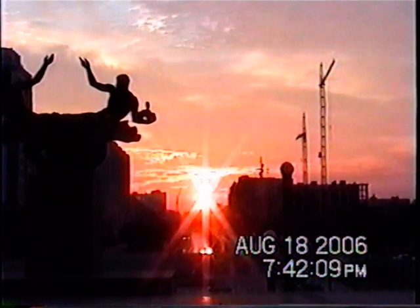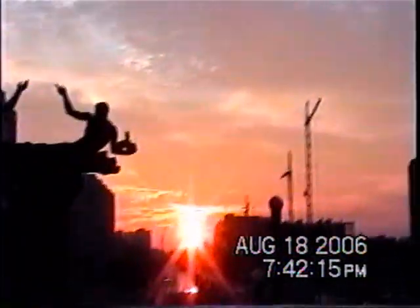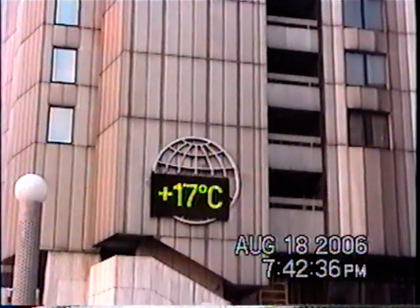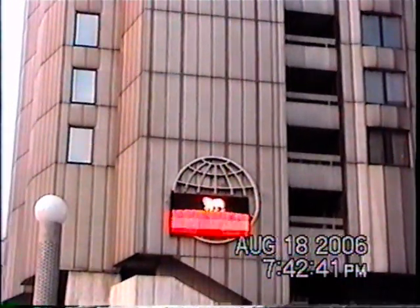About 7 o'clock a.m. in Russia, St. Petersburg. At sunrise.